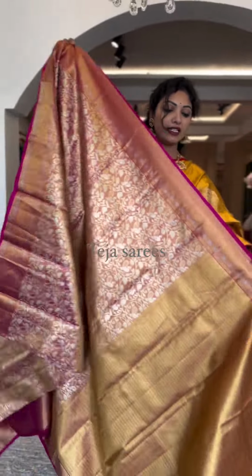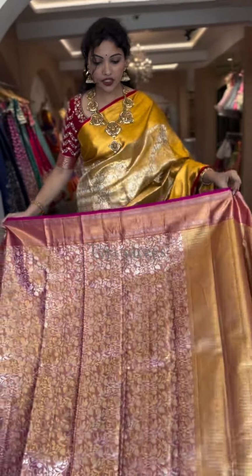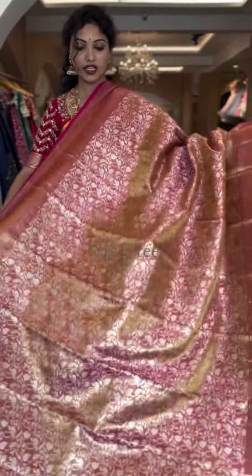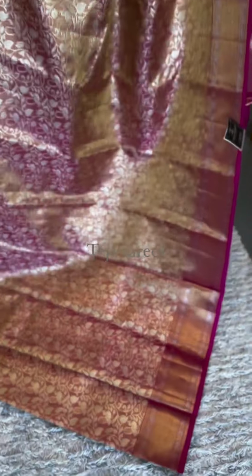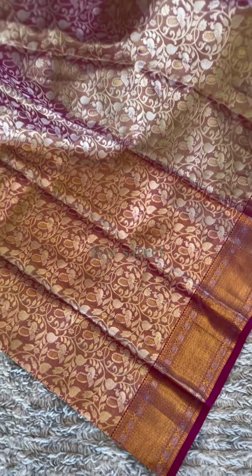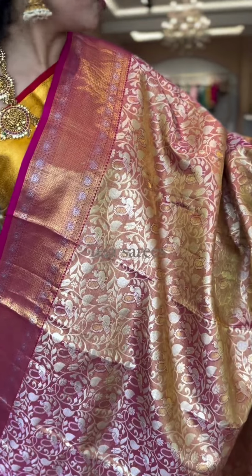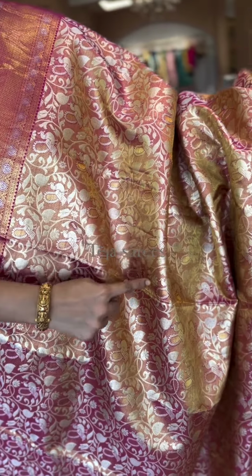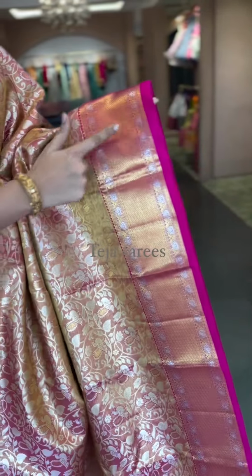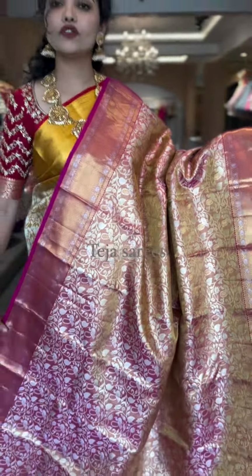Alright, so the next saree is a nice monotone pink tissue saree. This looks really rich and grand when you drape it. There you go guys. So this also has a nice small border. Many people have been asking for small border sarees. So this is another smaller version of border. And as you see the detailing on the body, this has a complete jaal design with peacocks in silver zari woven on the gold body. And in the borders we have beautiful silver zari highlights which add a lot of prettiness to the whole look.